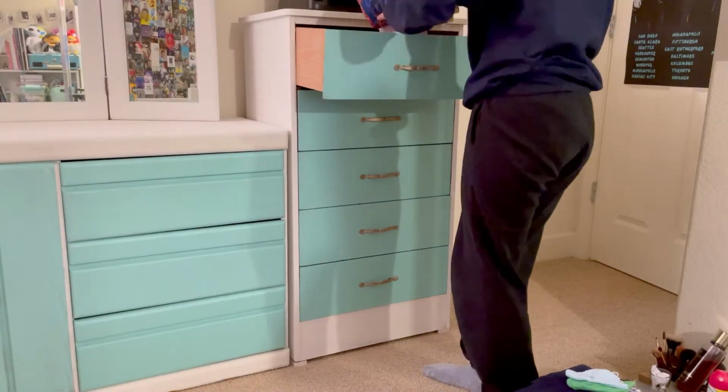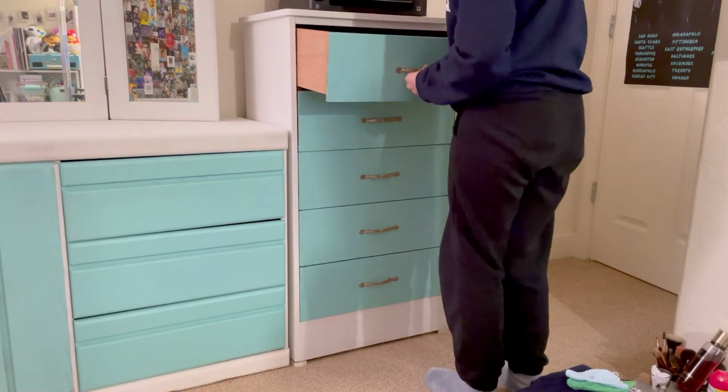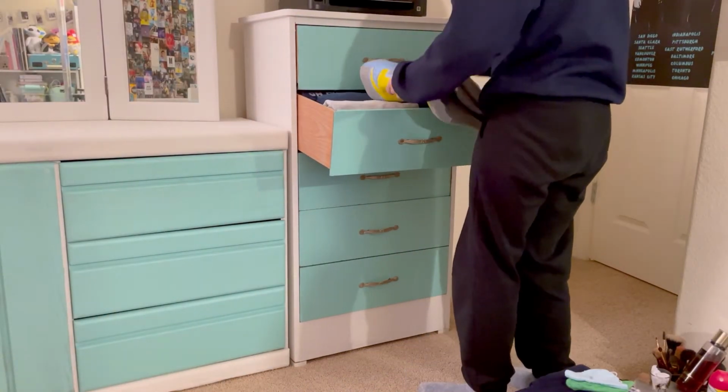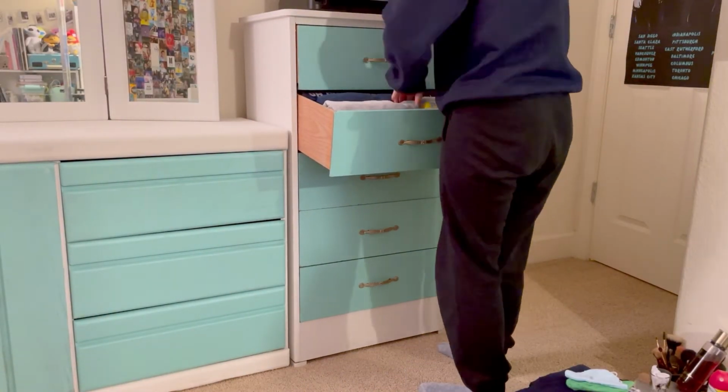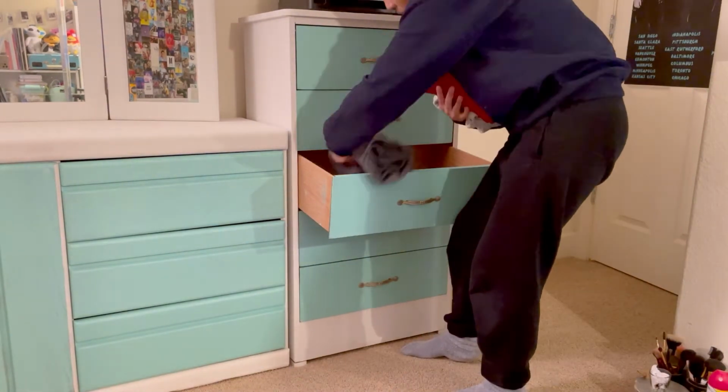So anyways, after that happened, once everything was all good and put together, all I really had to do was reorganize all of my clothes and put them back, and after that everything was pretty much finished. So stay tuned for the reveal very soon.